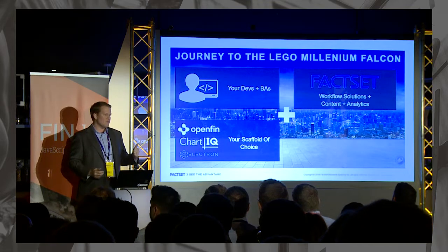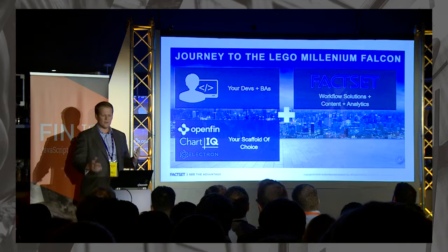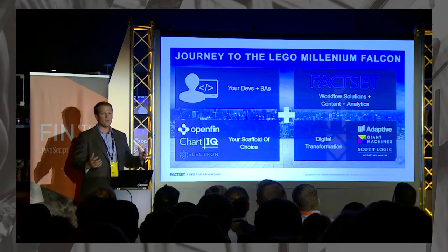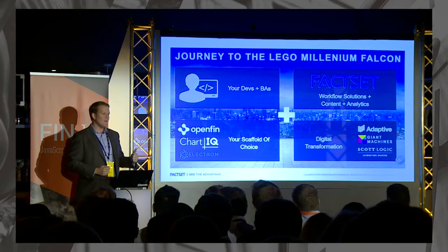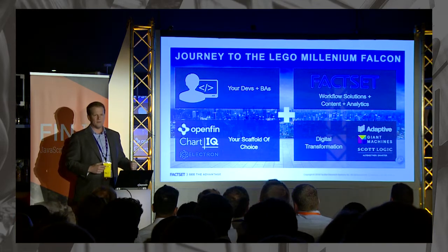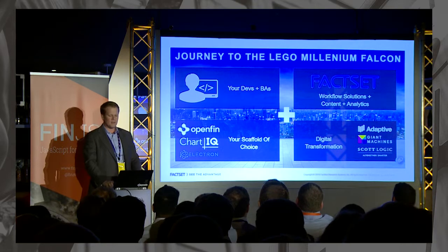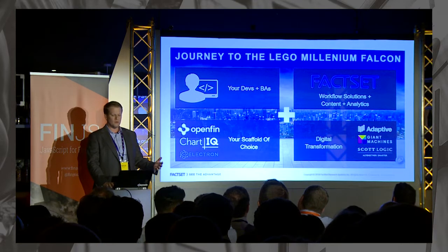Grab a partner who can give you content, analytics, technology, and services that give you workflow solutions that you can start to work around. And if you're new to web tech, grab a partner who can take you on the digital transformation journey, like an Adaptive or a Giant Machines or a Scott Logic, who can help build those things for you, teach your teams how to use them, even build you complete solutions.